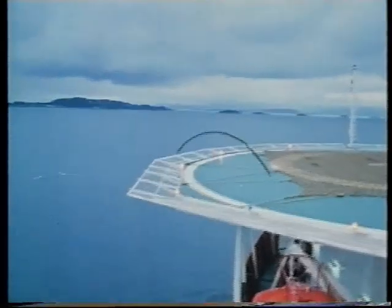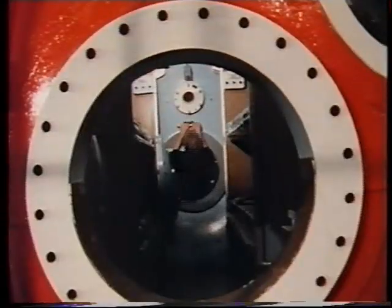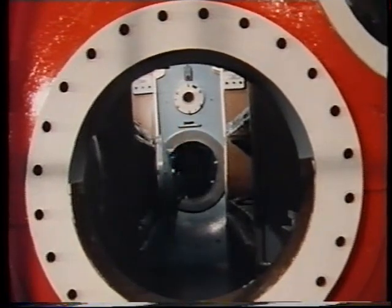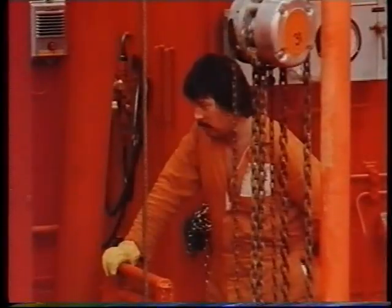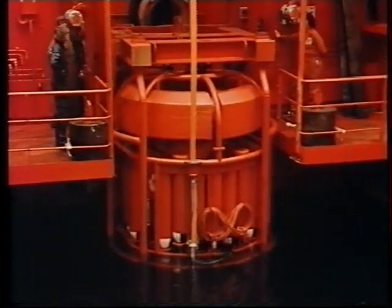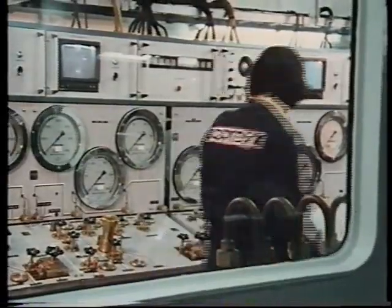The diving equipment, which is an integral part of the vessel, is designed to accommodate 16 divers in saturation to a depth of 450 meters. The diving bell is launched into the very large working moon pool, 8 by 14 meters.